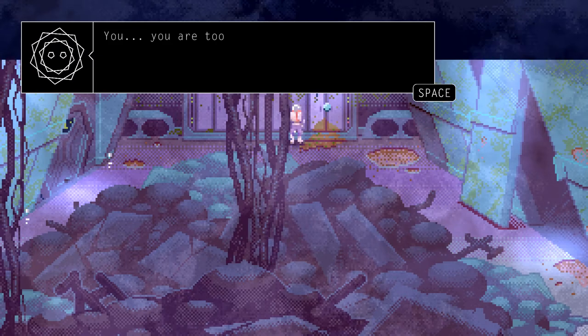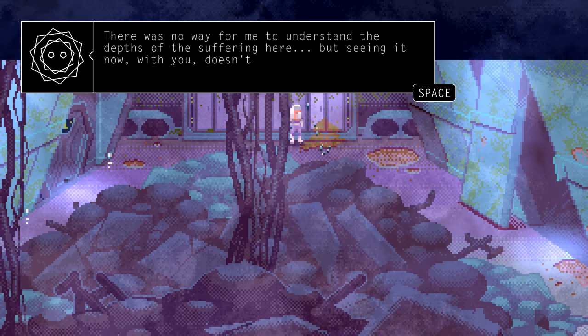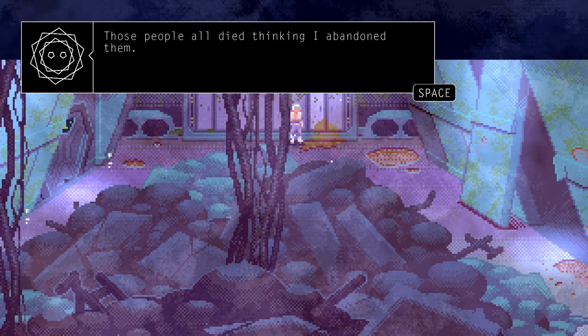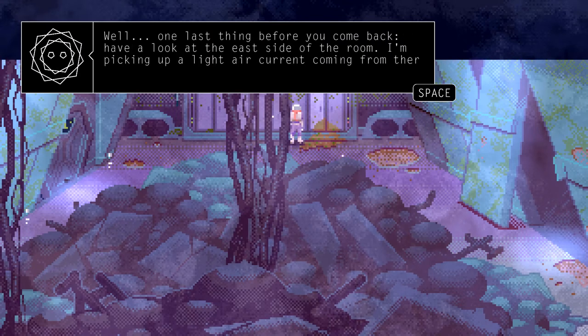It's not. You were too kind. There was no way for me to understand the depths of the suffering here, but seeing it now with you doesn't make it any easier. Those people all died thinking I abandoned them. Well, one last thing before you come back. Have a look at the east side of the room. I'm picking up a light air current coming from there.